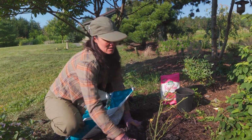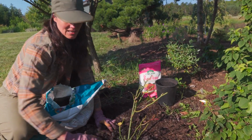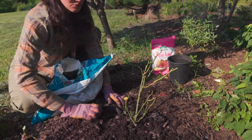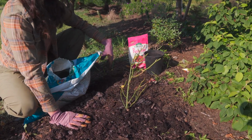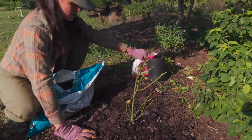With these roses, I'm going to plant more on the upslope because, like I said, they don't really like to have their feet too much in water. That will kill them right away. All right, that's it. I'm going to water them in and we'll call it a day.